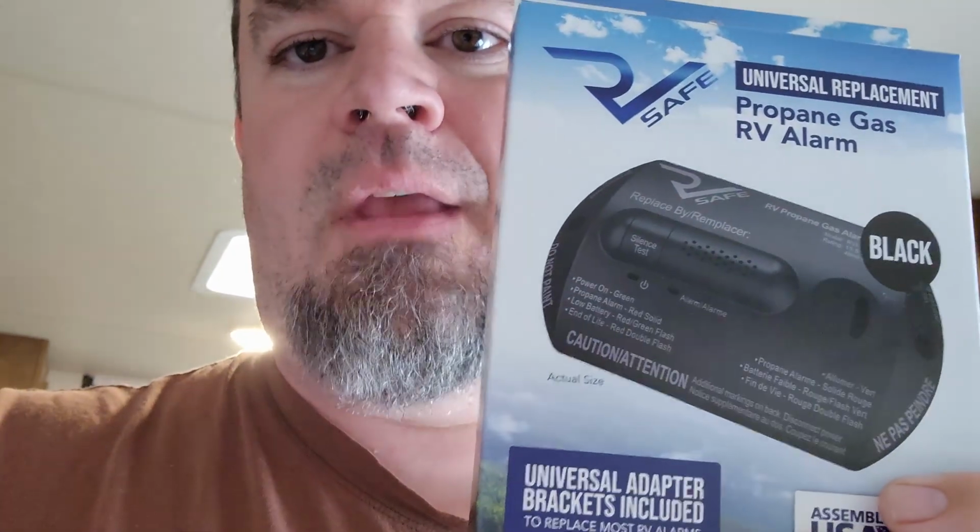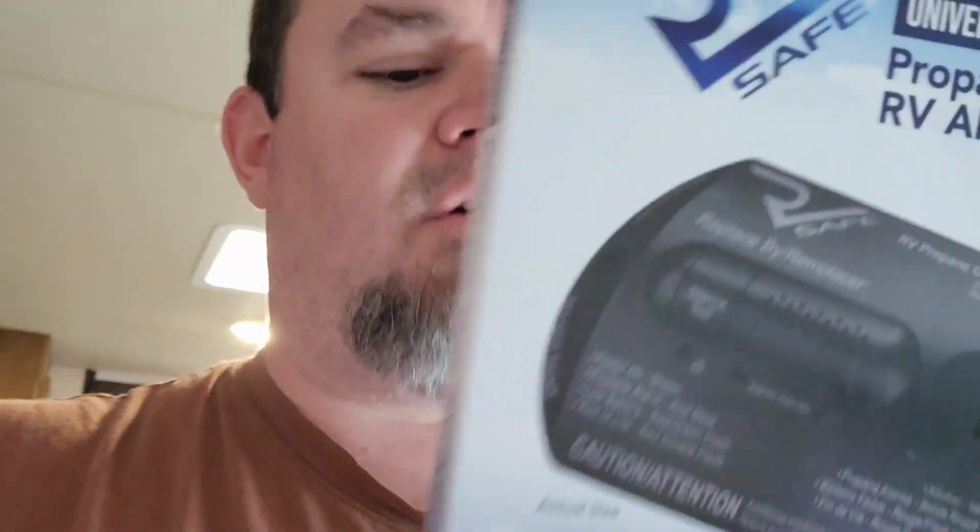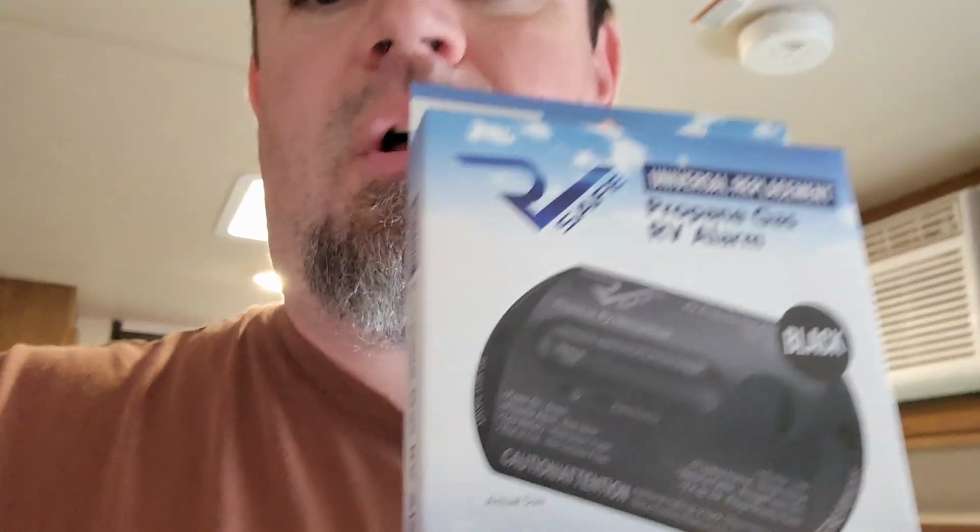So I invested in this. RV Safe is the brand, and this is a propane gas alarm. It's an RV gas alarm. Now, there are others on the market. You can pick up different propane and carbon monoxide detectors on Amazon. I'm no industry expert, but I would say exercise caution there.